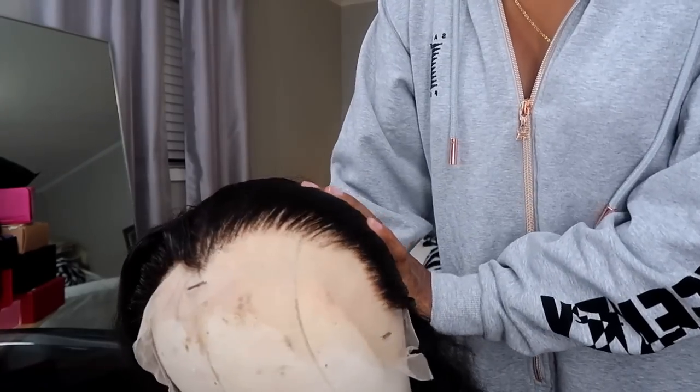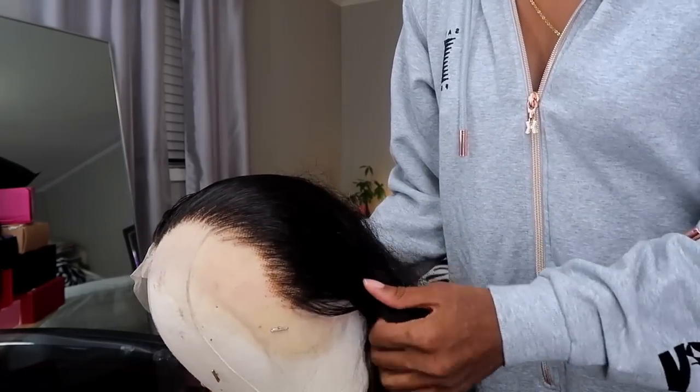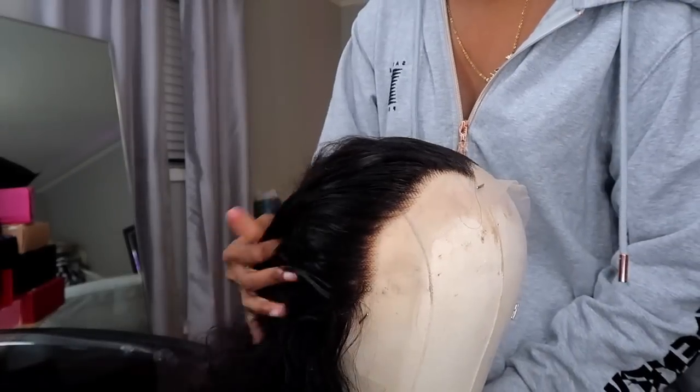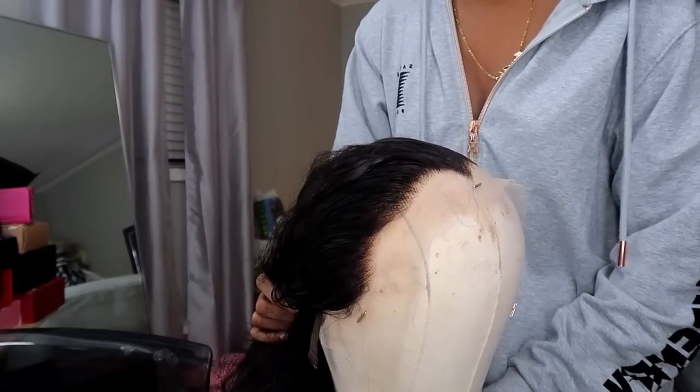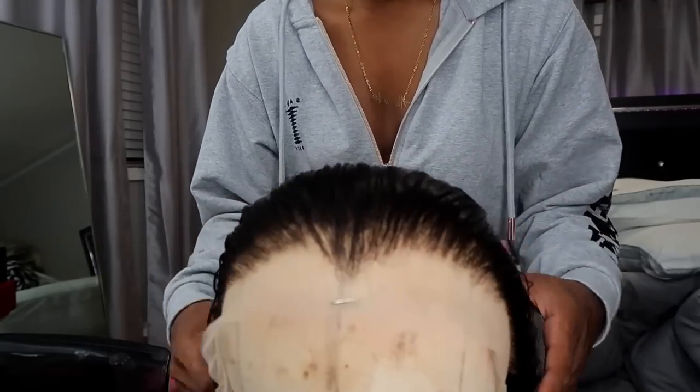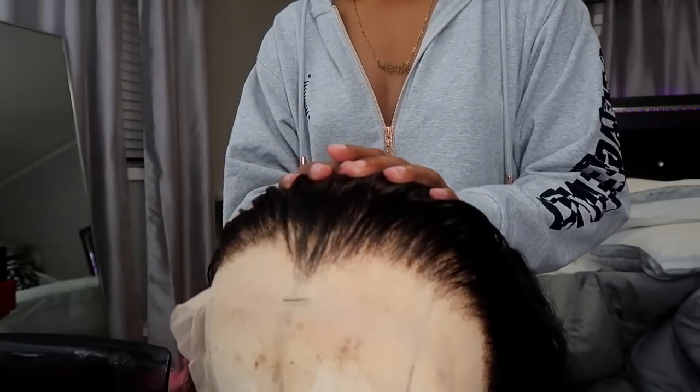Boom. So there's one side. I'm not gonna do the other side on camera because there's no need for me to do that. But there's one side done compared to the other side, the before and after. So it's before, after. So yeah, here's the other side done. Okay. So now all we gotta do is install it.